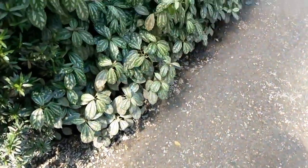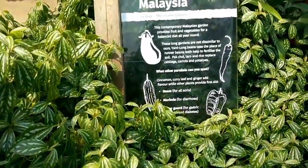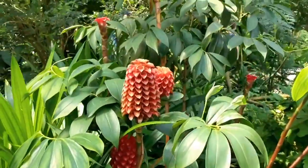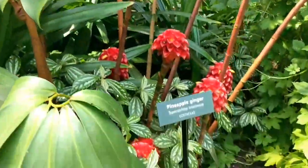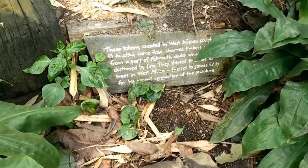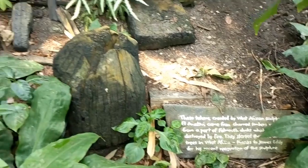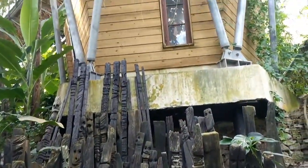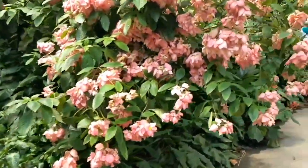And so as you walk, you'll enter these different areas. So this is like Malaysia. I mean, these are things I've never seen. This is called a pineapple ginger. And now we're over here, and it's talking about how these totems are created by West African sculptors. Really fascinating. Quite gorgeous.